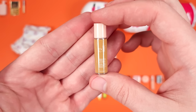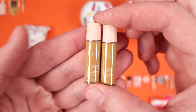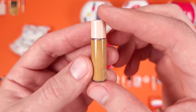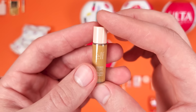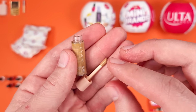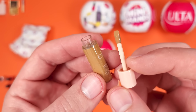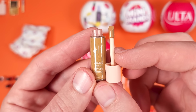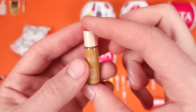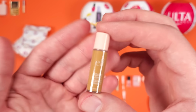Okay, I think this is another duplicate, unless it's a different shade. Nope, same shade. So this is the e.l.f. Halo Glow Liquid Filter, and this one, I really don't know exactly what it does. I know that it opens, and that's a really good thing. I think it's pretty much identical to the one we just opened. It's just different packaging, like that one you can carry with you. Maybe this one is a little bit bigger. But yeah, I think it's a pretty cool mini, especially because it opens. I mean, whenever minis open and they're actually functional, I think they're great.